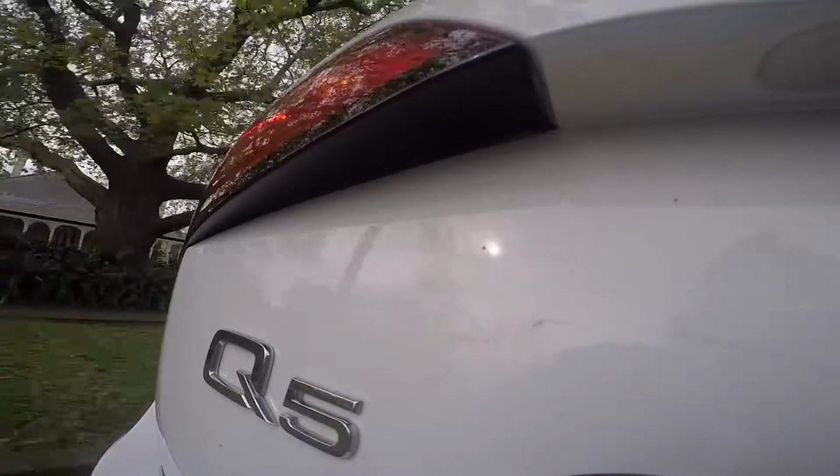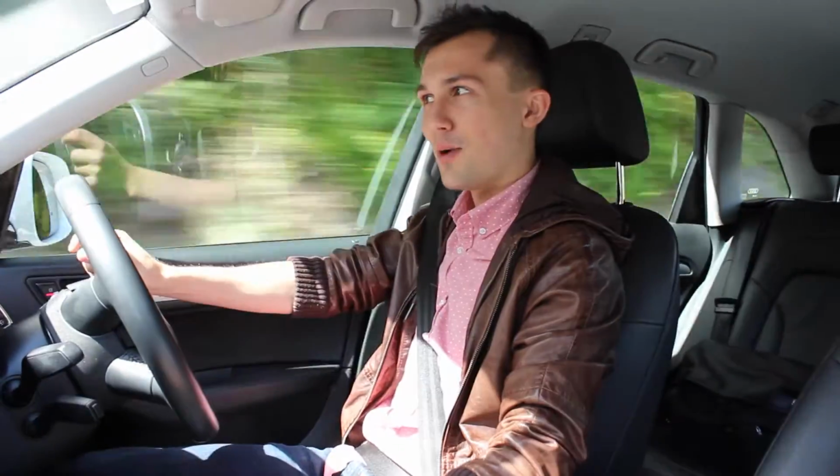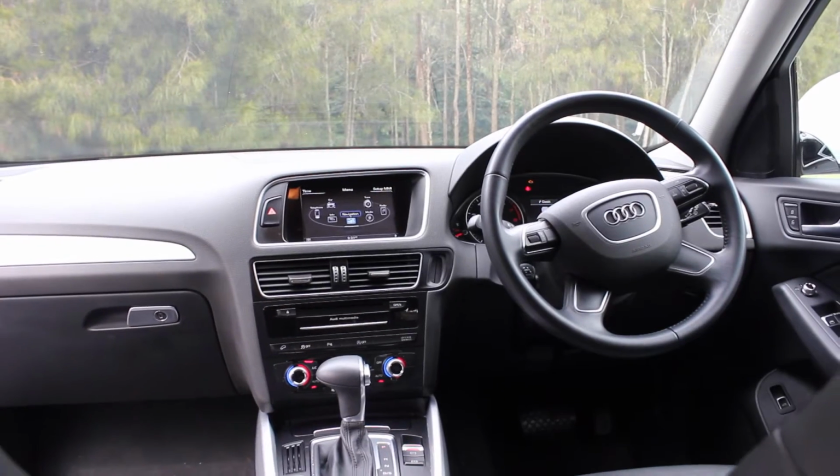So having been in the Q5 for just over 5 hours now, it's been a very short but sweet love affair. Do I get the whole premium SUV thing? Well, I kind of do. After a long, hard day's work, this is a nice car to hop into.